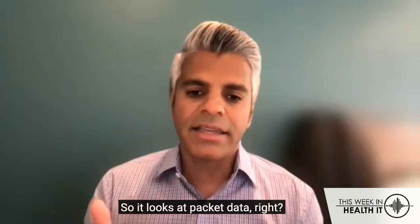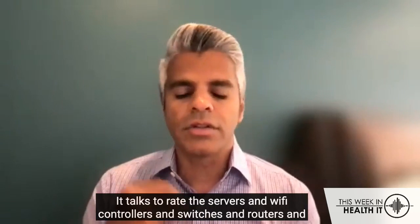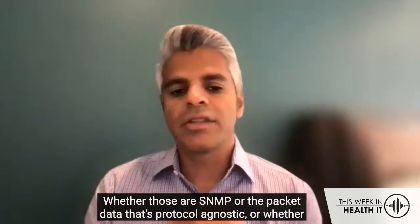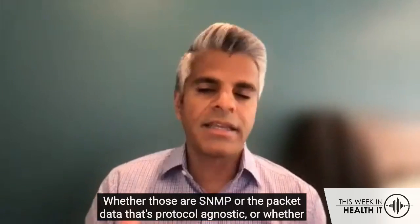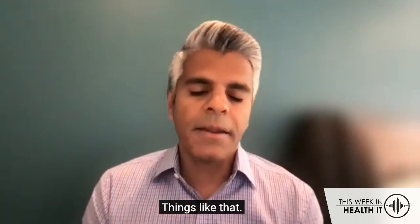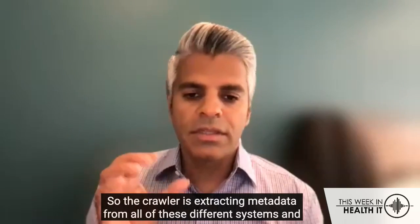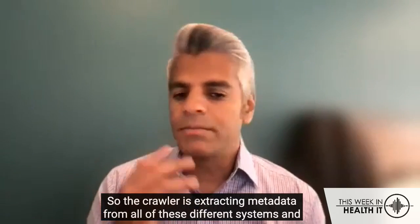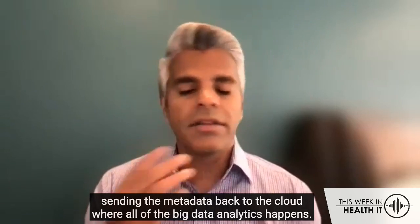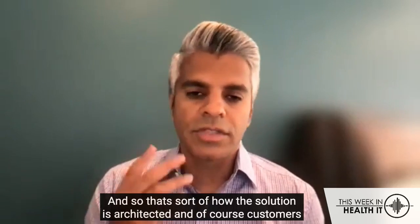So it looks at packet data inside the hospital. It talks to Radius servers and Wi-Fi controllers and switches and routers over different protocols, whether those are SNMP, packet data that's protocol agnostic, or some API that's required to talk to Wi-Fi, and collects all of this data. The solution itself is based in the cloud. So the crawler is extracting metadata from all of these different systems and sending the metadata back to the cloud where all of the big data analytics happens. That's how the solution is architected.